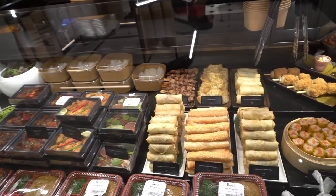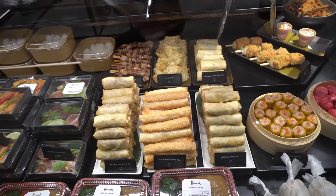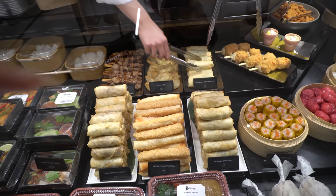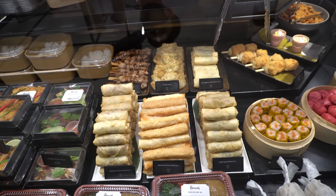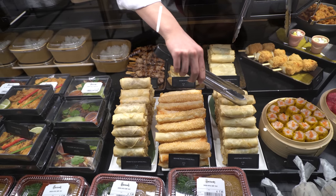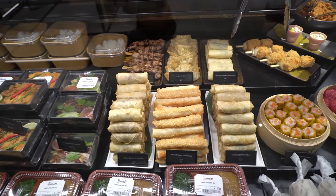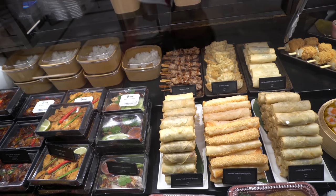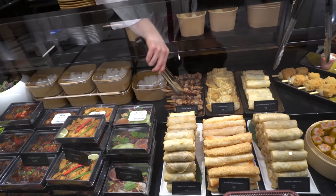But my sister always really likes the spring rolls, so we're going to get some of those. Two Vietnamese chicken spring rolls, two of those. Two of the vegetable. All in the same box? Yes, fine. All in the same is fine, thank you. And two sesame prawns and two of the duck ones as well. The chicken yakitori, yeah. Thank you.